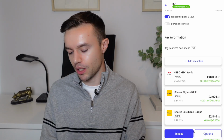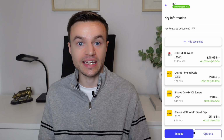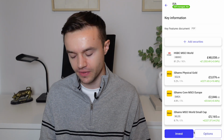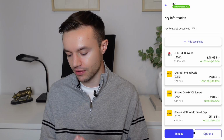The final fund in my portfolio is the iShares MSCI World Small Cap, and this is also in the green, meaning I have a clean slate of positive performance among all my ETFs this month. This fund is up by 4.2% in percentage terms and over £227 in pound terms.